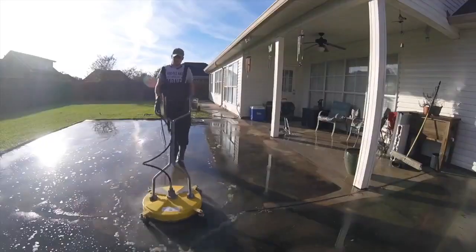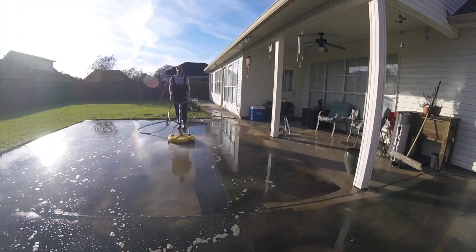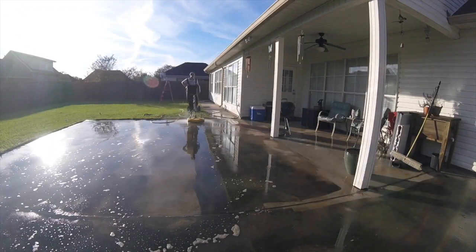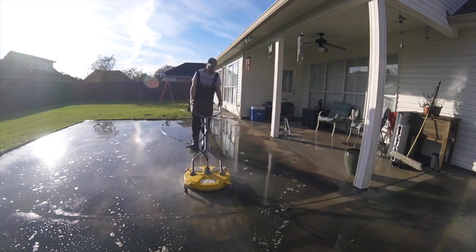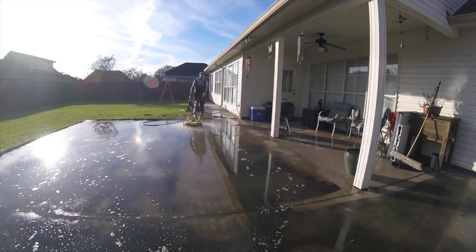It gives you another thing to be hauling around the yard, and you have to disclose to the homeowner that you're going to be using their electricity in order to wash their house. So like I said, up to you if you want to use an electric pressure washer. I just wouldn't advise it.